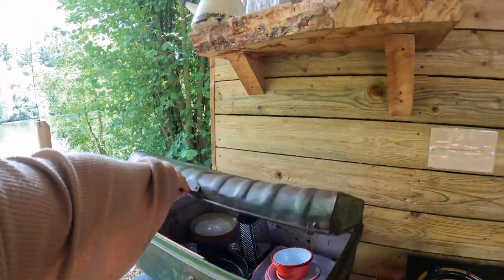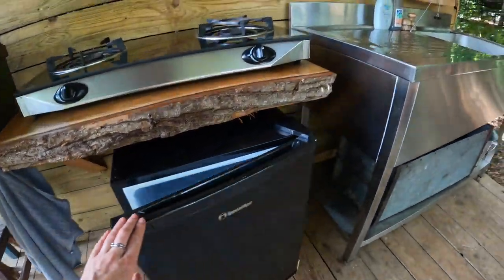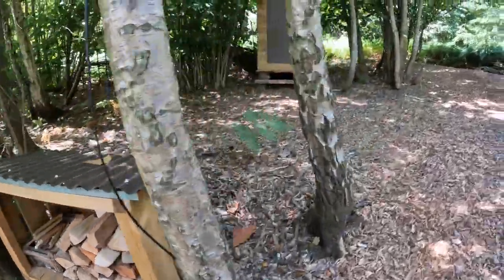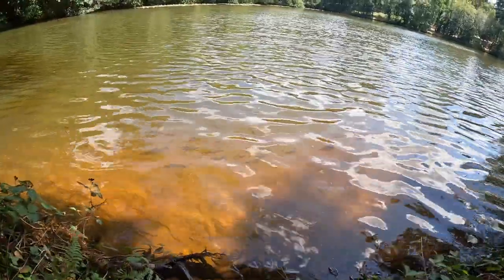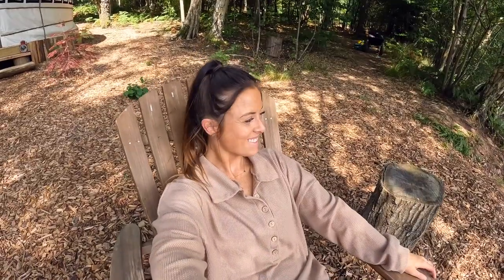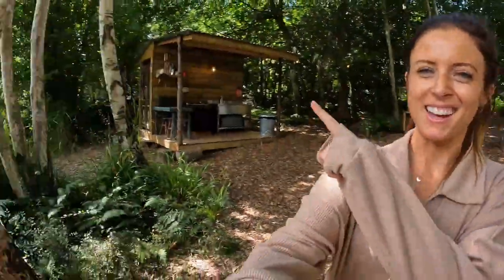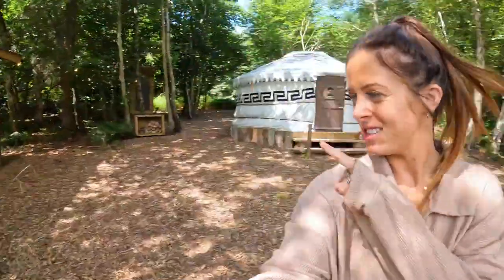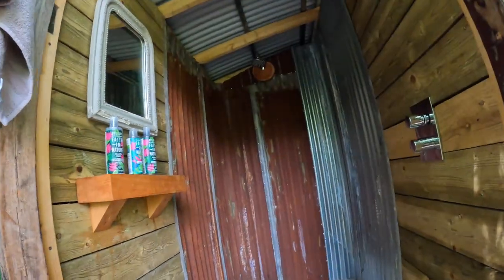That is so cute. This is where I will be. I was just sat there wondering, is there a shower? And then I've just spotted a door on the side of the kitchen. Oh look, it's like little saloon doors. How cool. Going for a row.